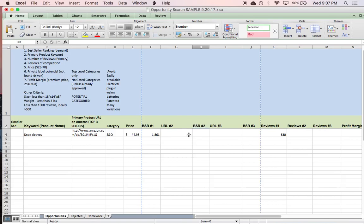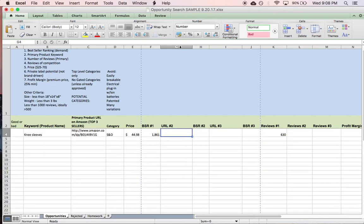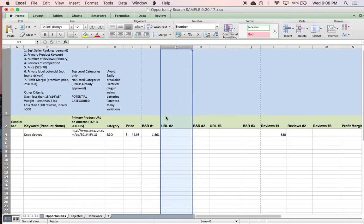So we got the BSR. Sorry, we got the URL, right? It's still in there? Yes. Cool. And also, by the way, mine takes up all this space just because I set this to wrap text, but you know, if I change that, it makes it a lot easier to look at. So I'm just going to do that real quick. Let me unformat this. Again, I apologize for my slow Excel. It's time for me to get a new computer, folks. This guy is getting old and slow.